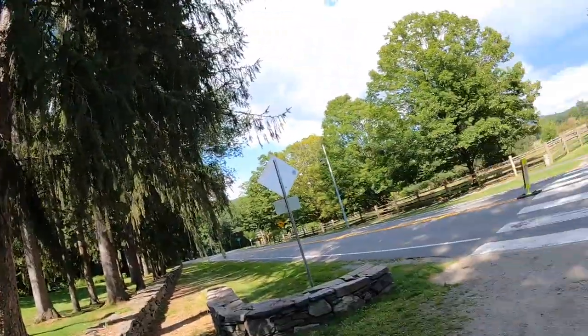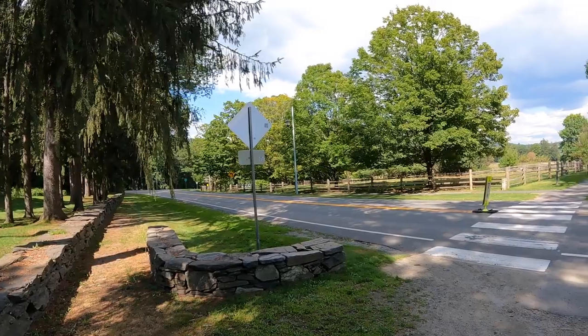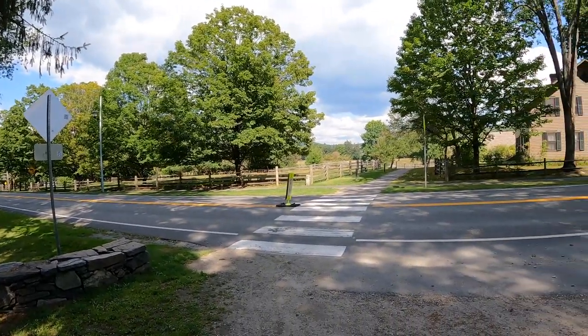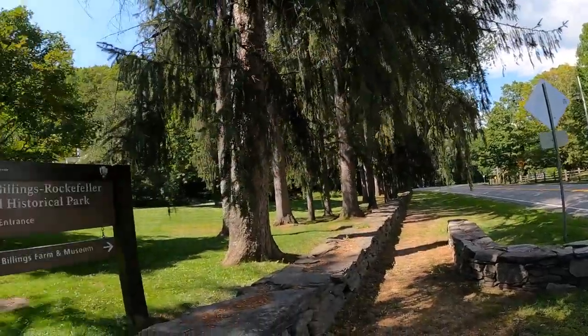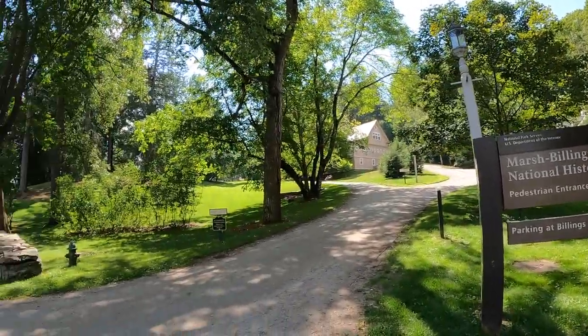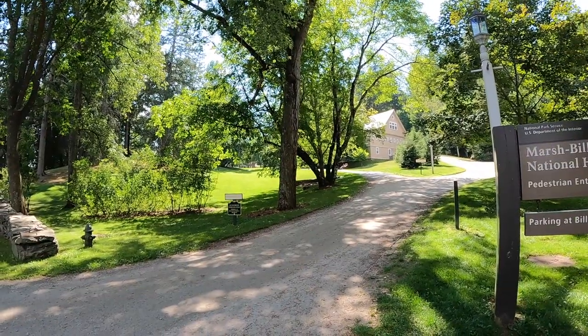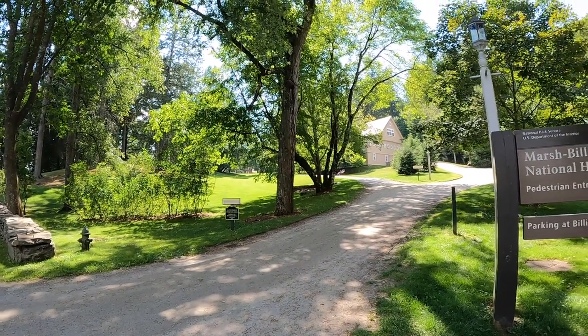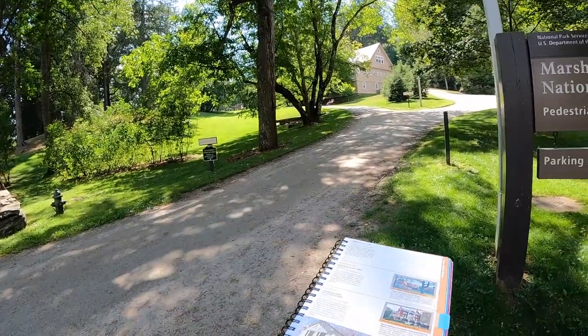Ooh. Okay. Kind of really confusing here. They want you to park down there at the Billings Farm Museum, which is the trek. And then they want you to walk up this big old honking hill. Very confusing. Okay, we're gonna make a trek up the hill so I can get my stamp.